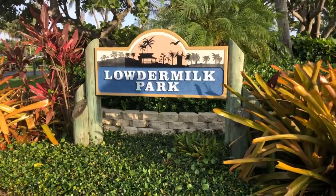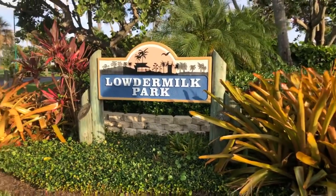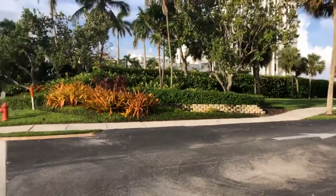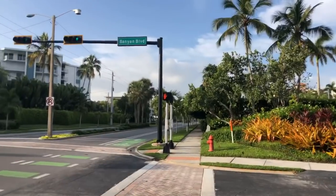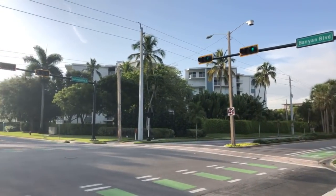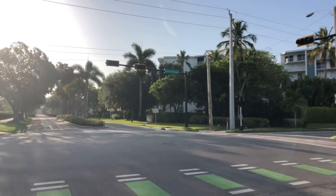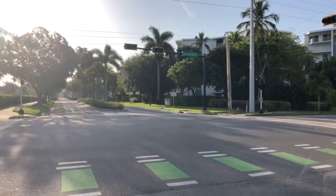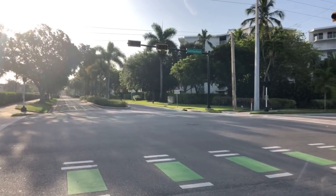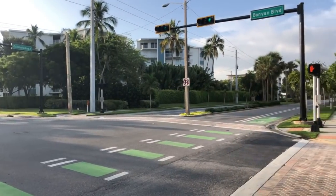I'm at beautiful Lowdermilk Park. The entrance to Lowdermilk Park, if you're familiar with Naples, is at the intersection of Banyan Boulevard and Gulf Shore Boulevard. This is in the Coquina Sands area of Naples. Back in the old days, this was the northern part of the city of Naples.